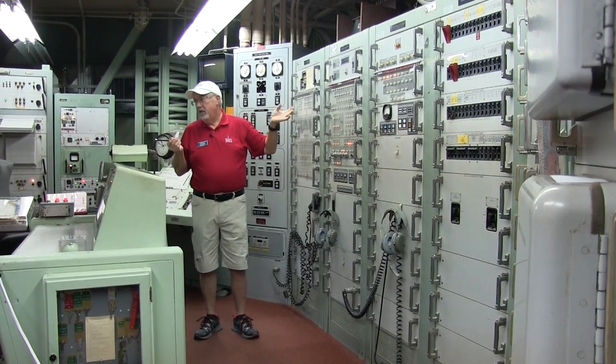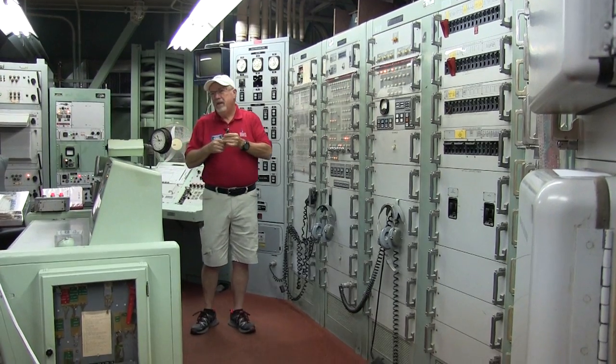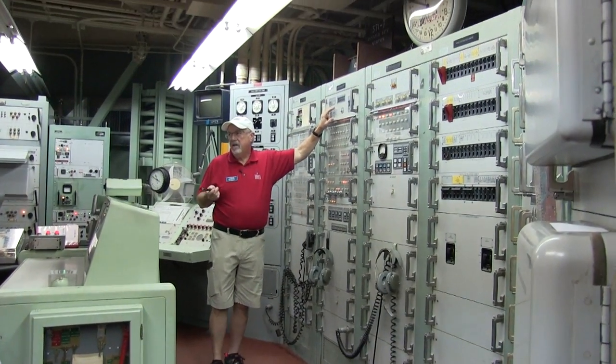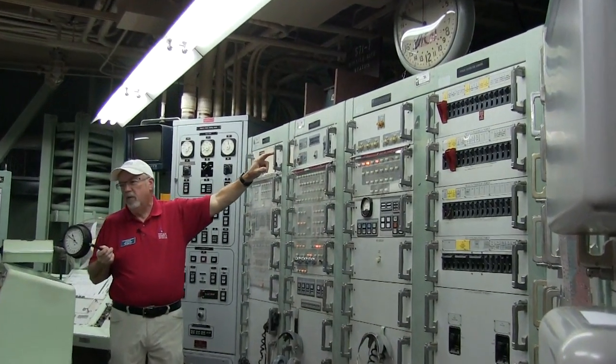That wasn't enough security either. So the other thing they did was this was the only device in the whole facility that was hardwired to the command center at Davis-Monthan Air Force Base.